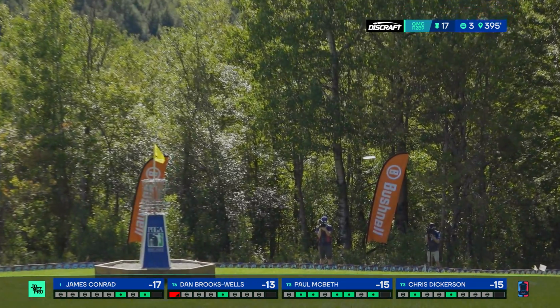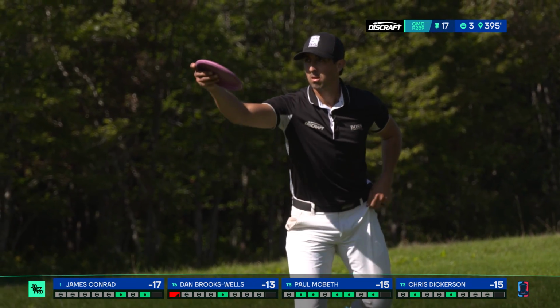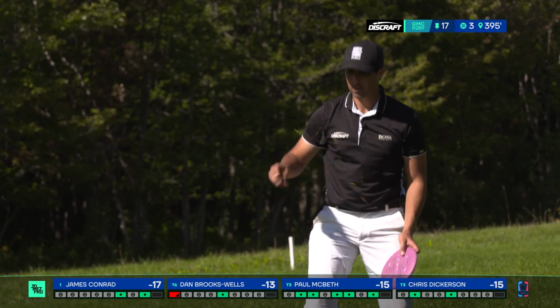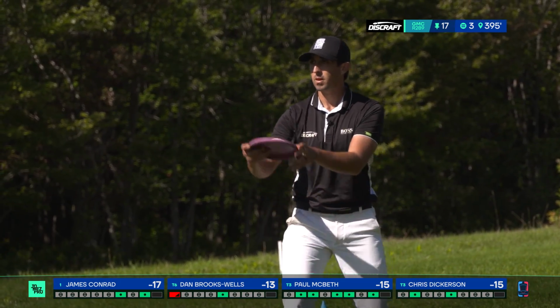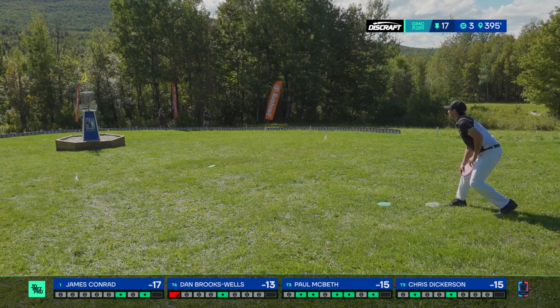You think James is running this? I was trying to say it's a tough putt anywhere you are on this hole, and I just kept going in circles. I don't know. Can we cue in that face that you made in our practice round? Oh, very interesting.